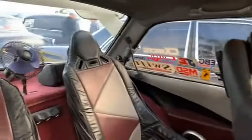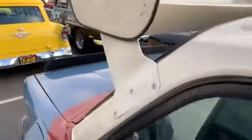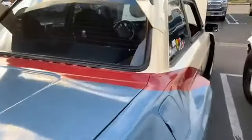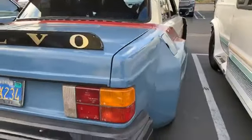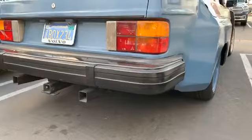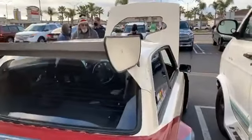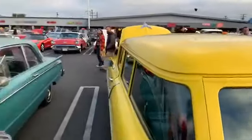Interesting. You've got a little fan back there. This is like a mini house. Just look at that fender. It's giant. There's some interesting stuff going on here, that's for sure. Why is there three? I don't know. Please tell me. I'm not sure. Wow, there's some interesting stuff going on there.